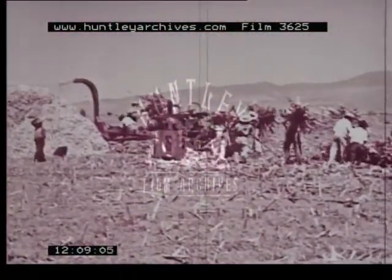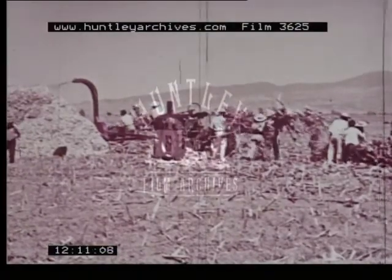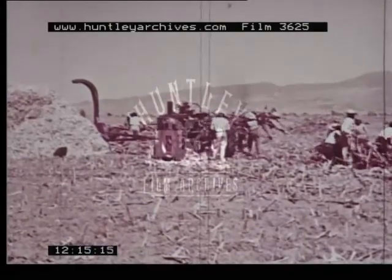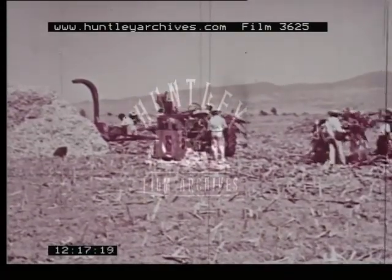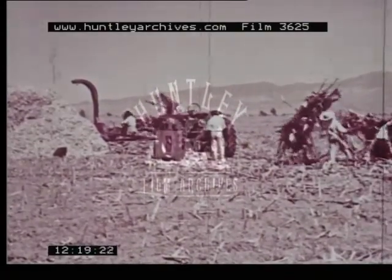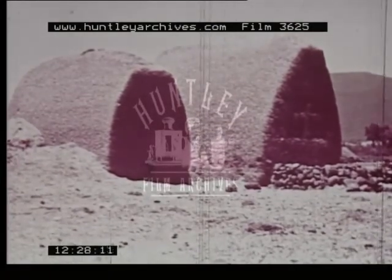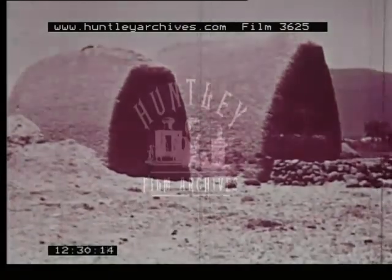The small farmer still harvests his corn by hand, but on this farm, the very latest machinery saves countless hours of labor. Here, corn stalks are being chopped by machines to provide feed for the cattle during the winter months. When the corn stack is completed, a cross is cut into one end to express the gratitude of the farmers for a good harvest.